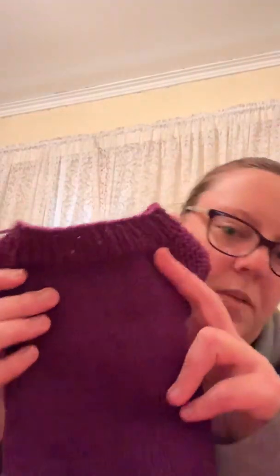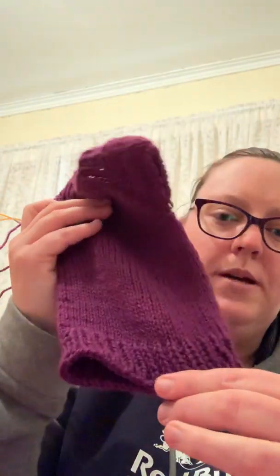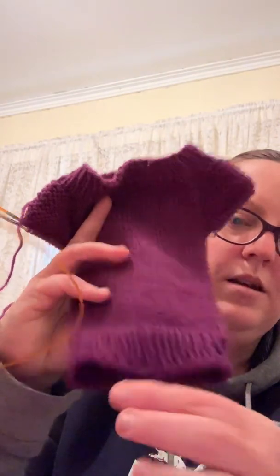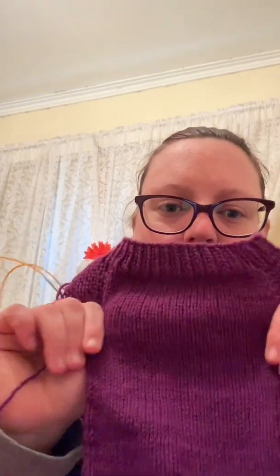But I have actually knit a fair bit on this. This is, I think, the 0 to 3 month size of the Flax sweater. I bound off on the band here yesterday. So it's knit from top down, and then you separate for the sleeves. I'm actually not going to do the textured pattern on the sleeves. I don't know if you can see there, but I'm just going to do basic stockinette down to the cuffs.